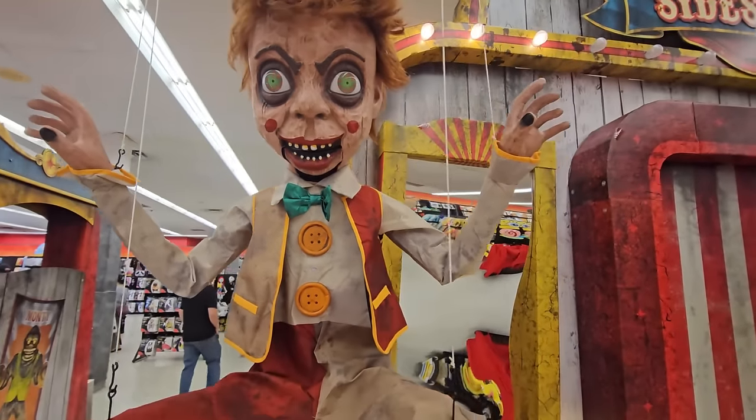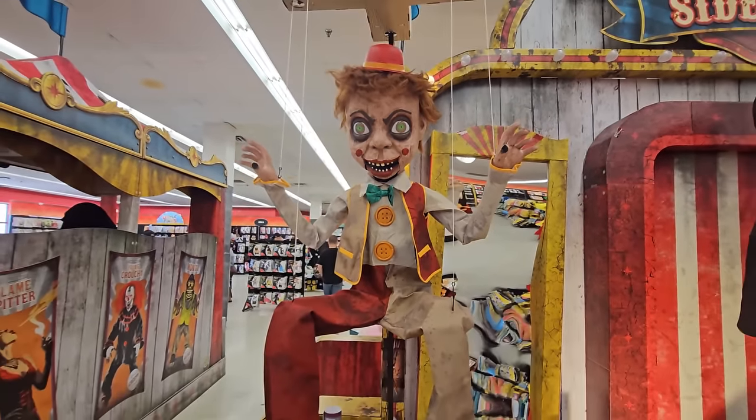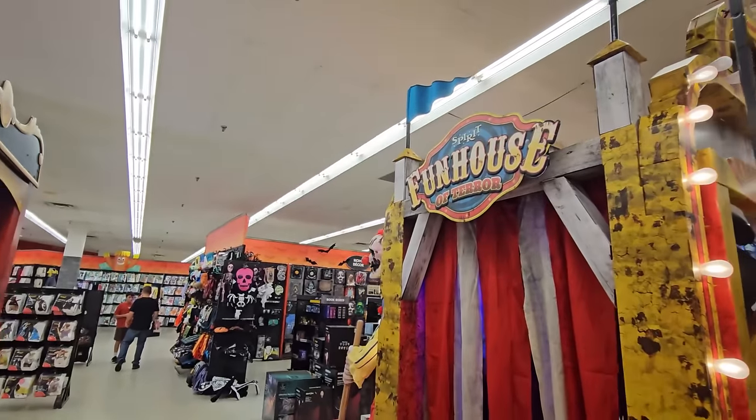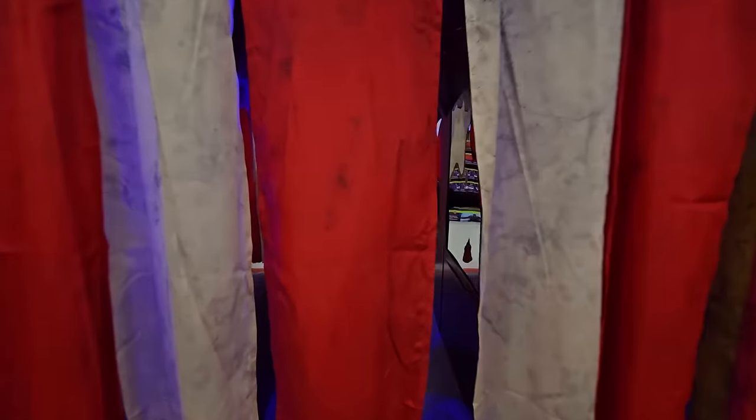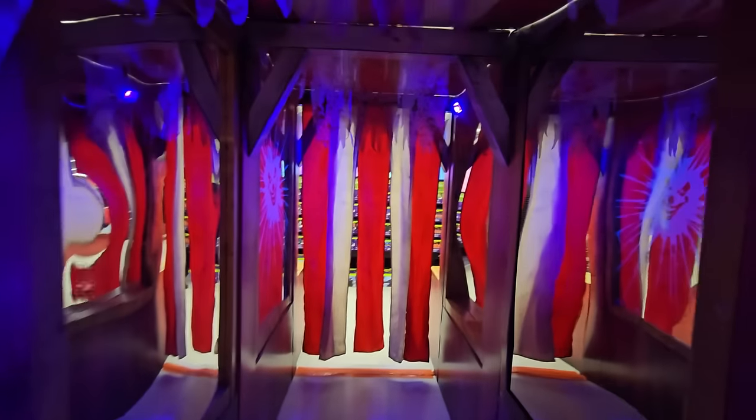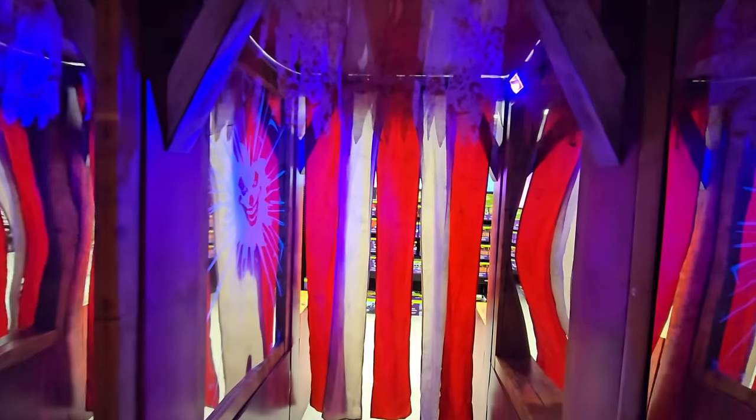That is probably the longest thing he says. Okay, and finally, let's go ahead through the Spirit Funhouse of Terror. Here we go. Will it smell like cotton candy? Oh my gosh, it does. I think this is the strongest smelling cotton candy spooky funhouse ever.